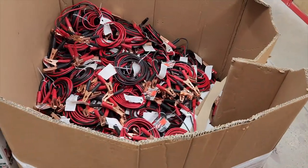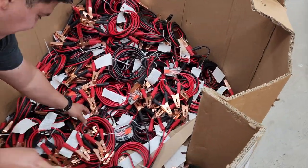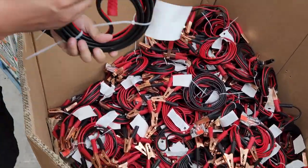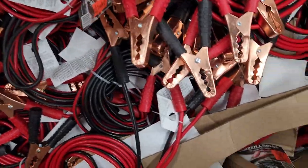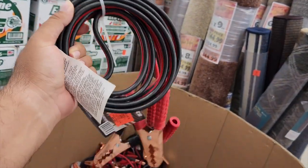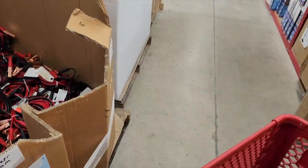Check it out, jumper cables in bulk. Oh, hell yeah. How much are they? I don't know, but I could use some. $5. I'm gonna take those. Yeah, man, me too. $5 for some jumper cables, and you don't use these every day, so it doesn't hurt to get them.